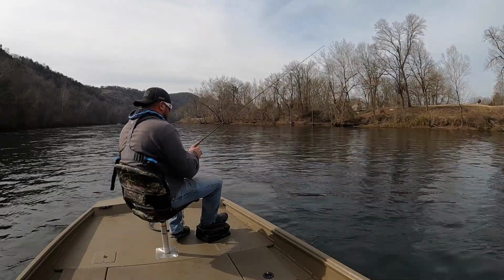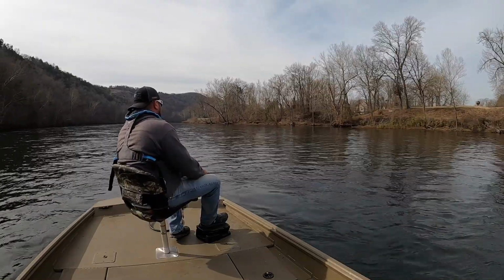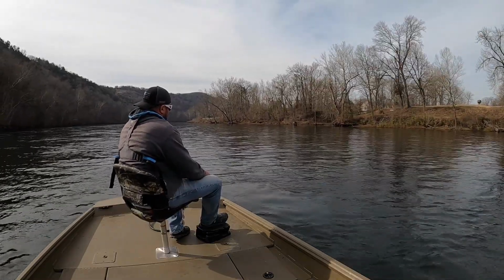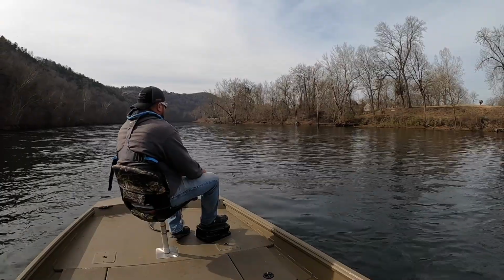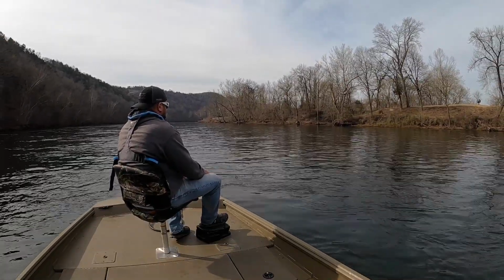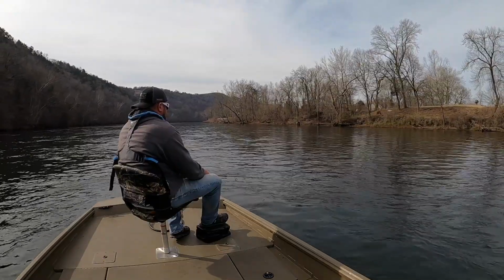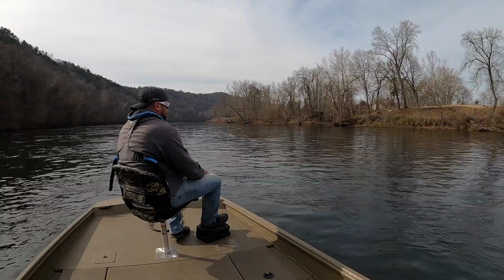Here's another drift rig you can use, where instead of keeping the weight directly on the line, you tie a dropper tag off the swivel, and sometimes that helps keep the flies a little bit more up off the bottom out of the moss. But it also gets tangled easier, so.